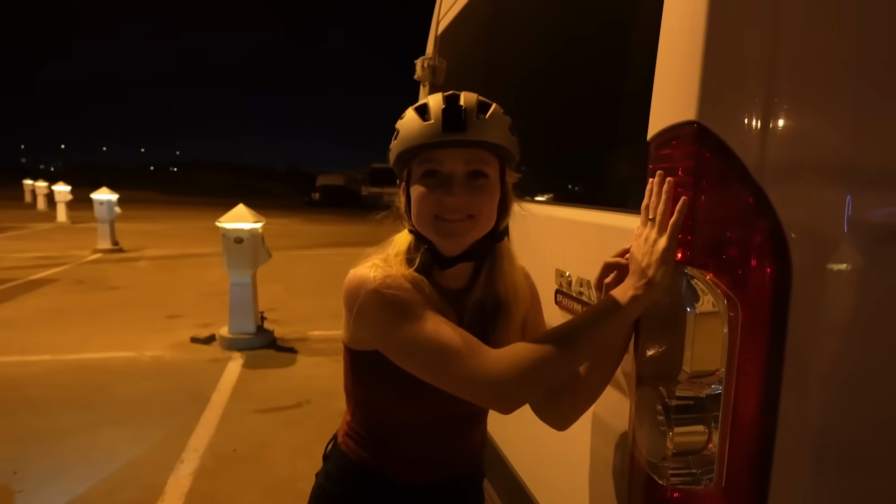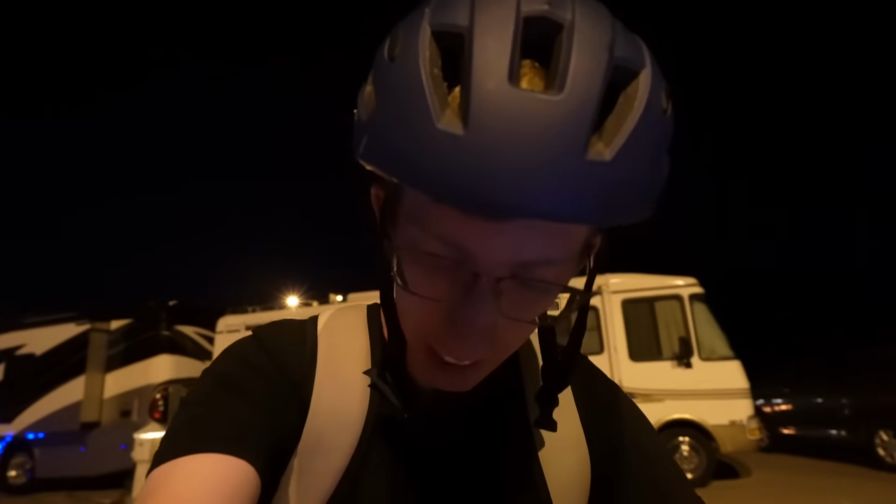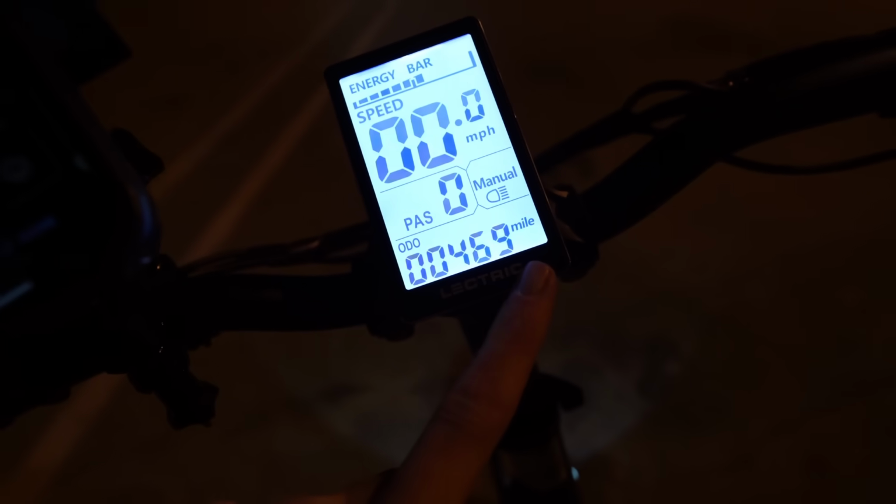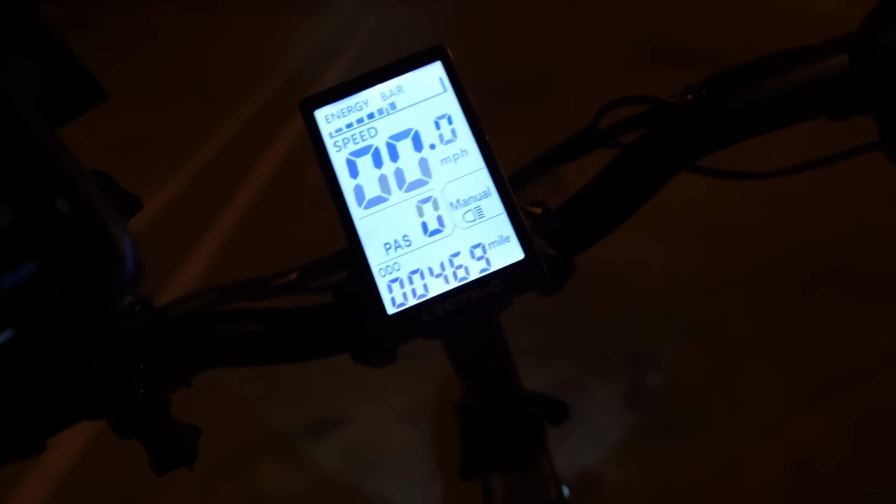Home sweet home. That was surprisingly a long ride. Really fun though. Yeah, 24 miles. Almost on the dot. Okay, so check this out. I started with 446 miles and I'm at 469. So if I'm doing math right, that's 23 miles. And that doesn't count the 2.5 miles that we walked the bike when your tire went flat.